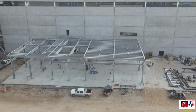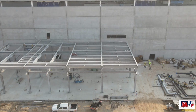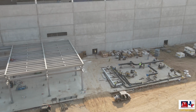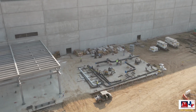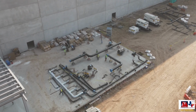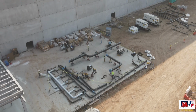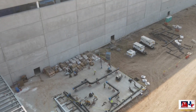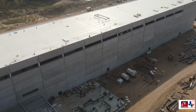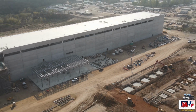As we approach the steel structure, this gives you a good idea of how it looks with most of the structure now completed and next to the building. You can also see the crews working on these iron pipes and manifolds. Again, this should be parts that are suspended or affixed to the steel structure right nearby, and we'll continue to monitor the developments as they continue the construction in this section.